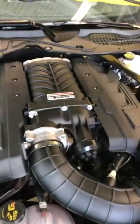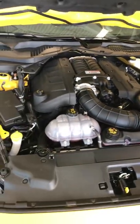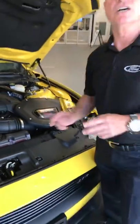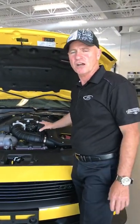Notice the badging. For you Canadian customers, for us, this car is shipped from Detroit to Roush, back to us with no Supercharger. The Supercharger is shipped directly to our parts department. We install it here. So a couple of points.